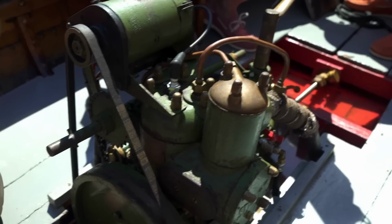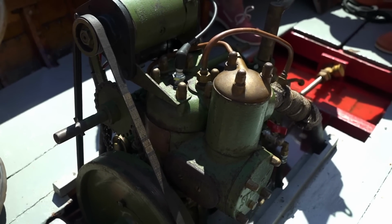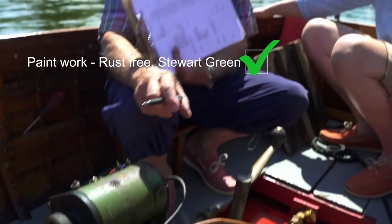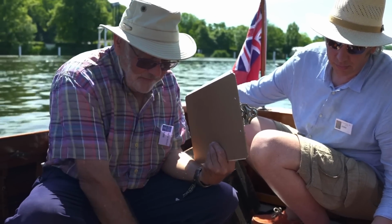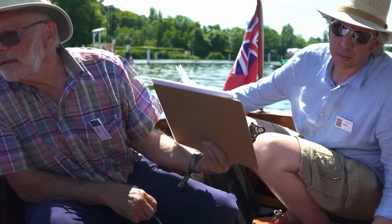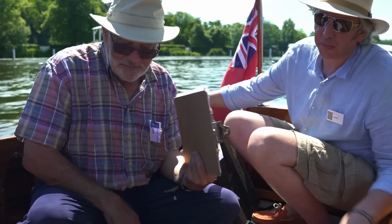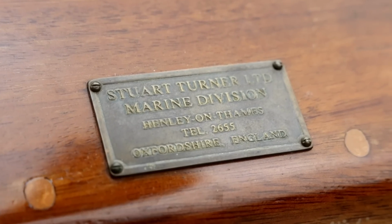So, yeah, matching gear, engine, gearbox. Paintwork is pretty original. I mean, it's got the patina of age and corrosion. But yeah, that's modified, as you say, for the engine box. It's interesting, a couple of works plates on there. People just run them for ages on it.